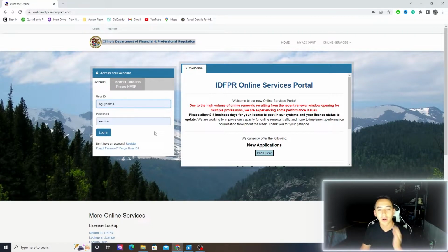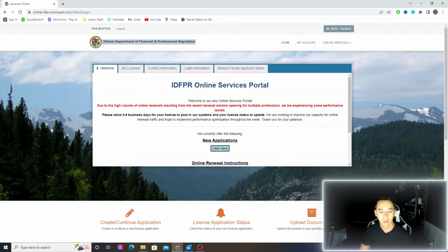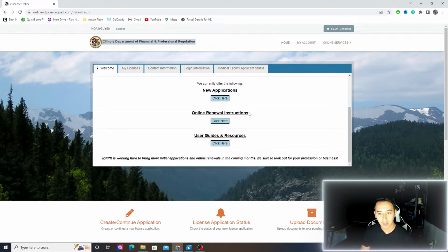If you haven't done that already, honestly, it's something that you should do, because that's where you're going to be managing your license. That's where you get your license information, your certificate, and all that. But I've already made an account, so we're going to dive right into that. If I click login, it's going to bring me into this page. It's going to show you a bunch of things: new applications, online renewal instructions, user guides and resources. A lot of great stuff here.